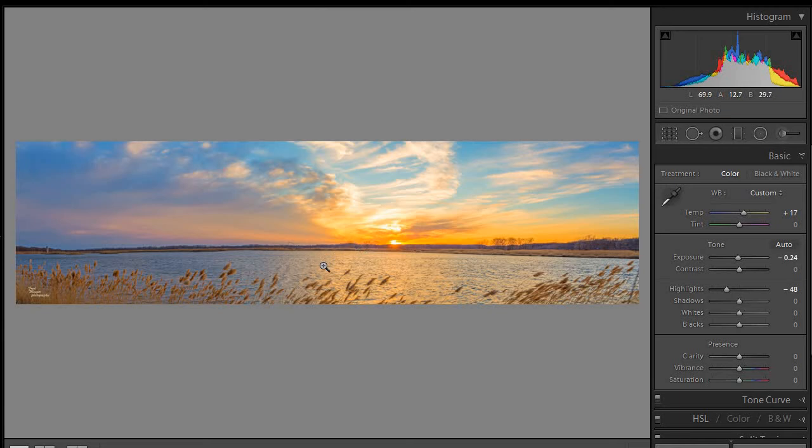Some other details I would look at, I always like to look around the edges of the frame. Even if nothing just jumps out at me and grabs my attention, I kind of do what's called a border patrol and look around the edges of the frame.